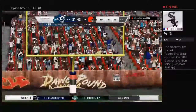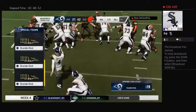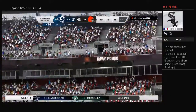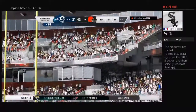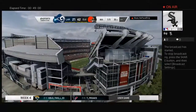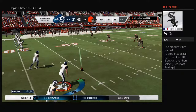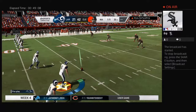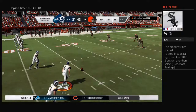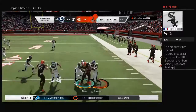Zerline good with a PAT. And that will get him one closer. So it would no doubt be a miracle comeback from here. But let's see what they can do starting with the onside kick. And the Browns are able to cover this one up.